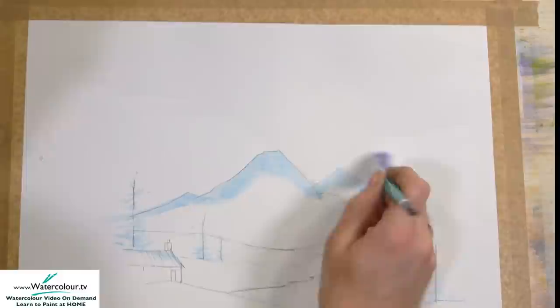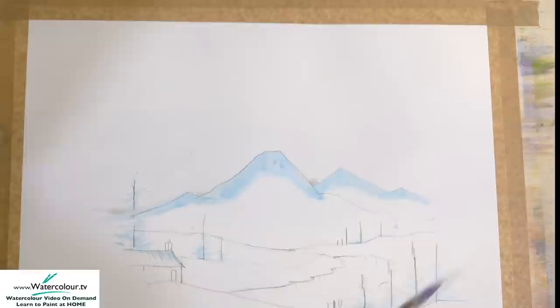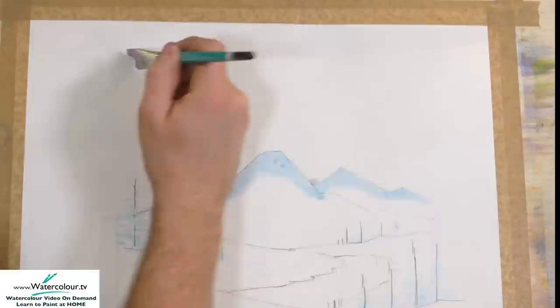Now, I'm wetting this with this blending brush, bringing it right down. Not the entire thing, because I'm doing this in a vignette style, which means I'm not going to fill the paper. I'm just going to work around the center. This paper is a NOT surface, which means it's not rough and it's not smooth, in a basic description of what that means. It's a medium texture, okay?